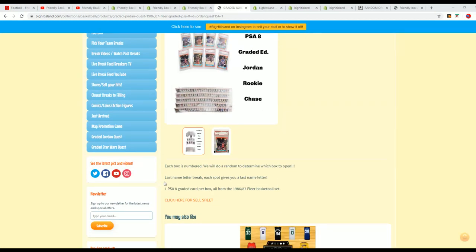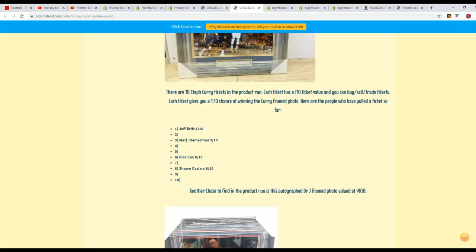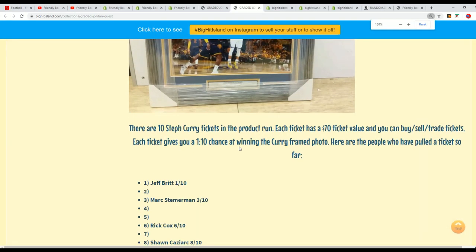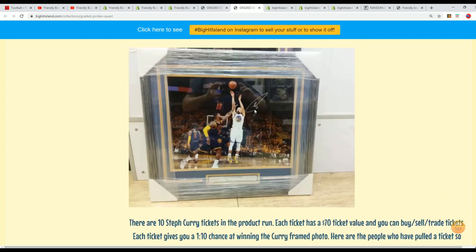How many are left in that Curry before randoming this photo? Here it is right here. 2 of 10. That's going to make 5 total owners. And so that is at the halfway point of being random between everyone. Congratulations, James B. You'll see your name right under Jeff's. And with a big chance at hitting this Curry photo. Great big nameplate autograph photo. Nice.